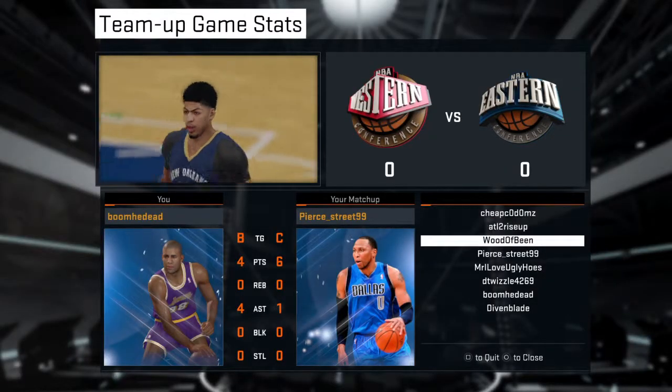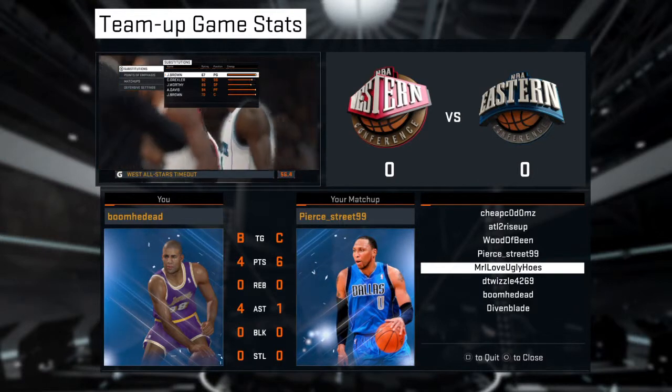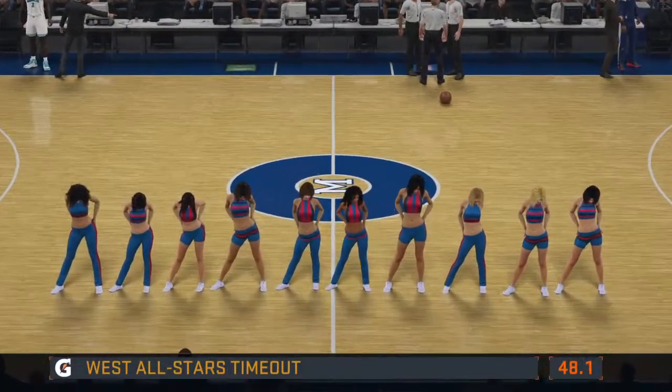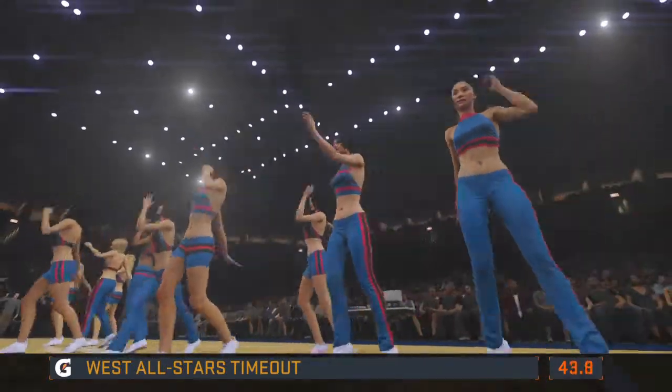Well, he looks like he wants to toy around with some of the best matchups here. You know, I don't think you can afford to go through a whole game doing the same thing over and over, and you have to be able to adjust on the fly, just like he's doing here. Now a timeout call by the West All-Stars.